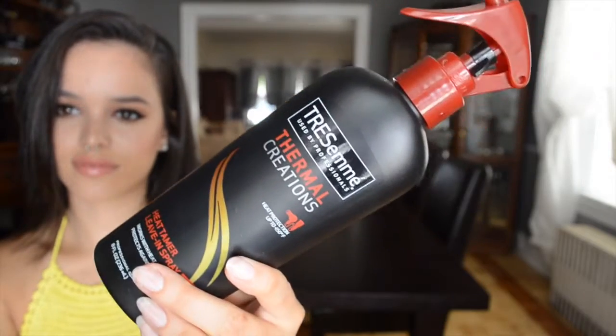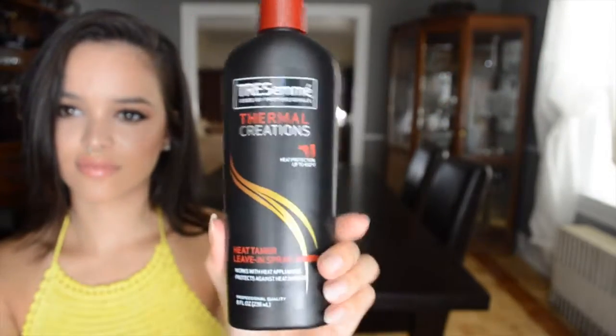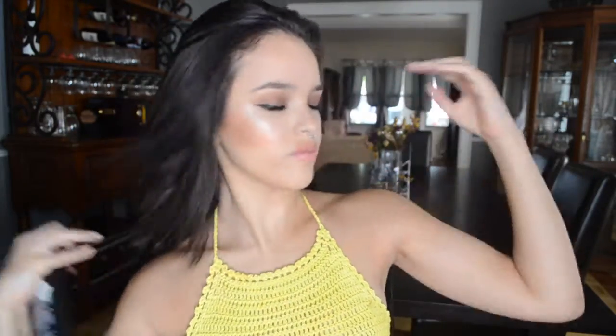Now that it's primed for styling, I just go ahead and grab my blow dryer and I just messily blow dry it at this point. I'm not worried about getting it too straight since my hair is already fairly straight. All I have to do is just make sure that it's dry to be prepared for curling. For some added heat protection, I take my Tresemme Thermal Creations Heat Protectant Spray, and I just spray that all throughout my hair before going in with the curling iron.